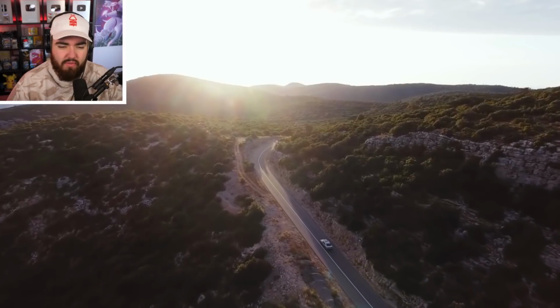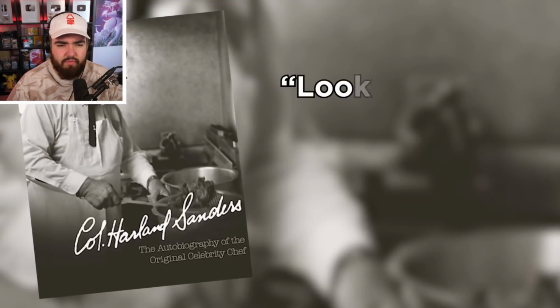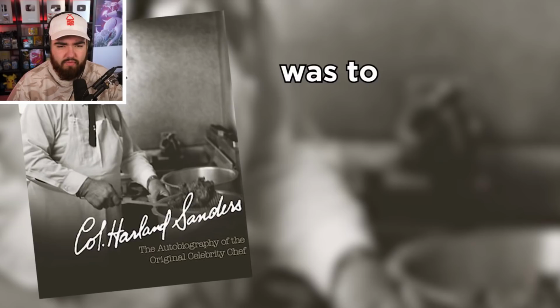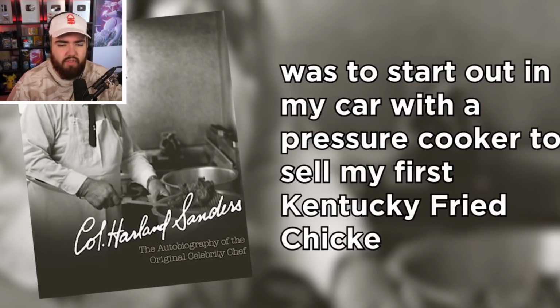To cover his travel expenses, he would get free meals from his friends and slept in the back seat of his car. In his memoir, he wrote, "Looking back, it seems now that one of the most courageous things I ever did was to start out in my car with a pressure cooker to sell my first Kentucky Fried Chicken franchise."